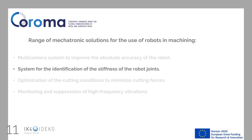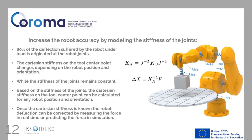A second mechatronic system to increase the accuracy of robot machining is based on the identification of the stiffness of the joints of the robot. 80% of the deflection suffered by the robot under load forces is originated at the robot joints. The Cartesian stiffness on the tool center point changes depending on the robot position and orientation. In an extended position, the Cartesian stiffness of the robot is lower than when the robot is retracted.